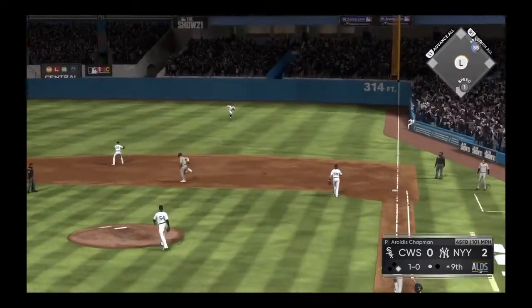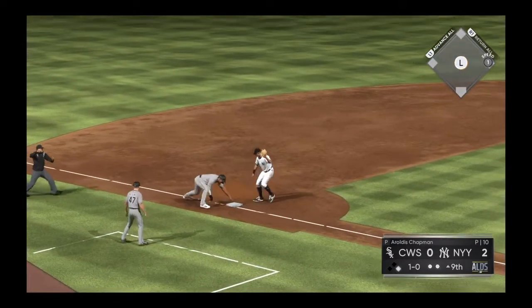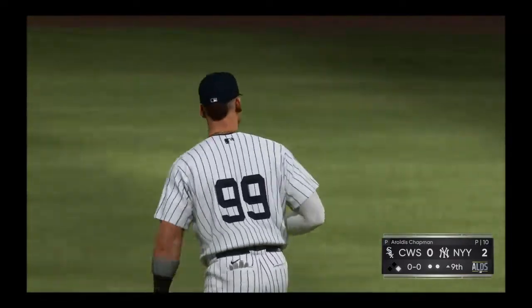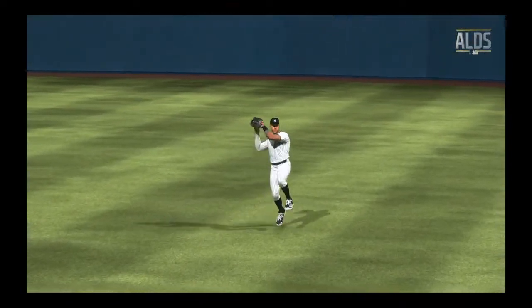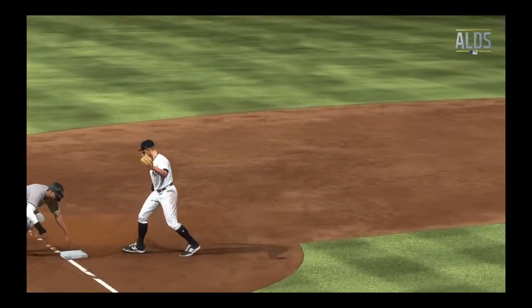This one's flared off to the right side. In comes Judge, but he can't make the play as it finds the outfield grass. Oh, and he's not going to make it to third as he's gunned down by the right fielder, and that's a tough second out. Well, I understand they need to try and make things happen, but when you're down on the scoreboard, you cannot afford to make outs on the base paths, especially at third.